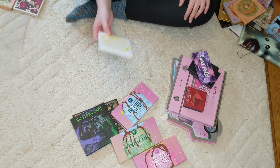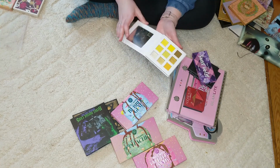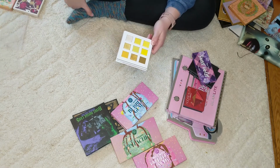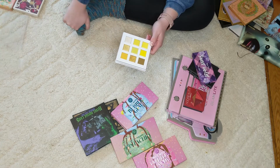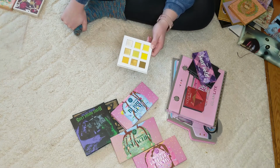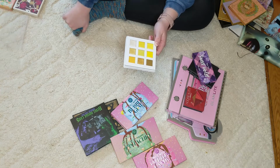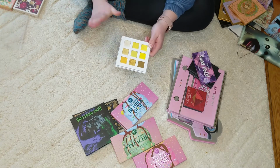Let's talk about Midas Cosmetics. I own one palette from them. This is the Lemonade palette. It is just full of yellows, as the name implies. I'm going to keep this. This is basically my one-stop shop for yellows in my collection, and I do use this a lot in the summertime and the springtime. I haven't really been reaching for it in the fall and the winter just because I feel like yellow is more of a spring summertime color for me, so I'm gonna keep this.